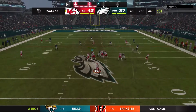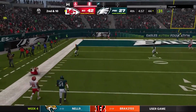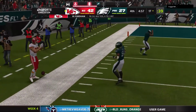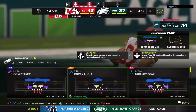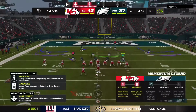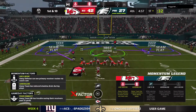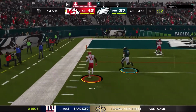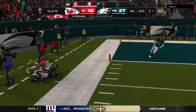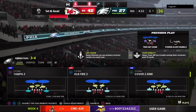Off the play fake, he'll look to throw. Forced out to his left. And he's got his target, Harris. And they'll have it in the red zone before he crosses over out of bounds. So from the 17 now, here's a 1st and 10. Now a quick throw out wide to Ruggs. And he will reach the 5-yard line before going out of bounds.